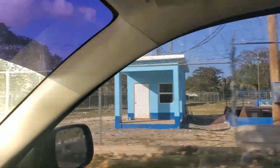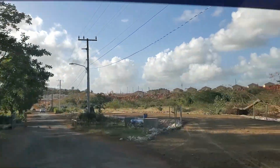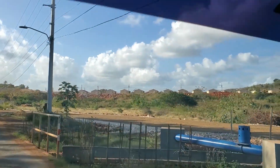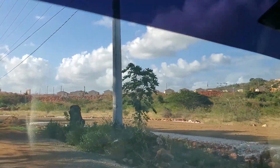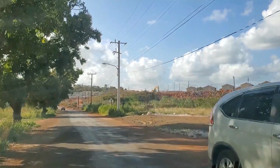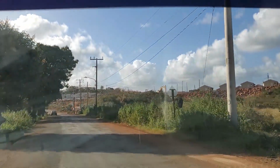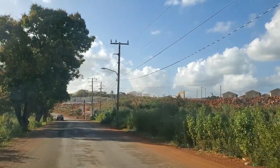Okay, so this is a nice scheme, they have their own pump. Oh wow, pasta, guys. Those are the houses over there. I don't know if there's a security post or whatever. So I'm going to assume up here where we're seeing that might be phase two that is coming on board. I don't know.